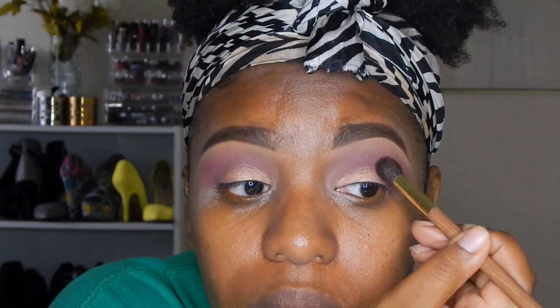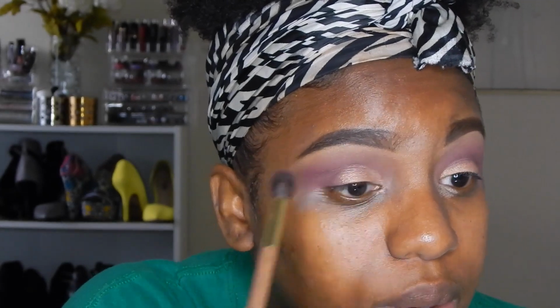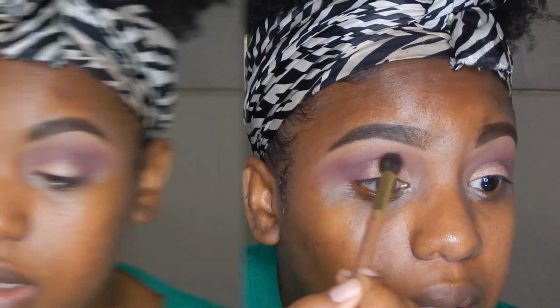Don't use that brush. I'm going to take this tapered fluffy brush, and just kind of go in the crease a little bit and blend it out. Just kind of helps darken my crease just a little bit, just a little. I'm not going crazy with this color because I really just want to help define my crease line here.